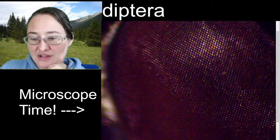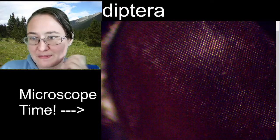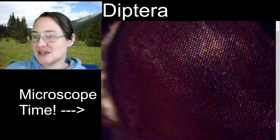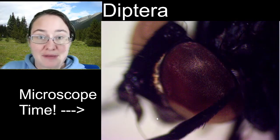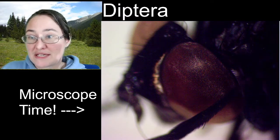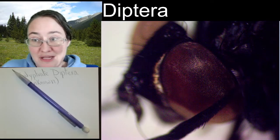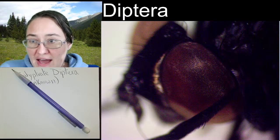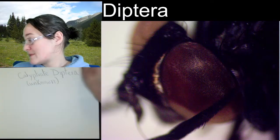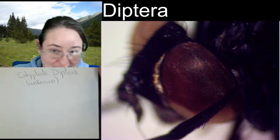All flies are in this order Diptera, so it's why I wrote calyptrate dipteran. Diptera is a fun word that we can break down really easily. Di meaning two, and ptera, P-T-E-R-A, like a pterodactyl, it means wings. So you've got an entire order named after the fact that they only have two wings.